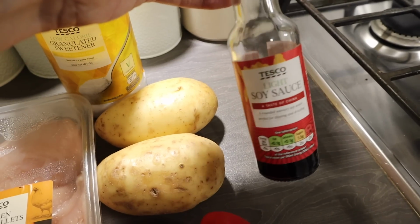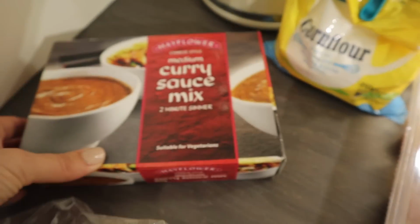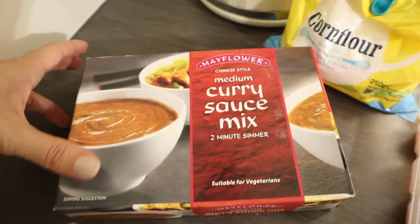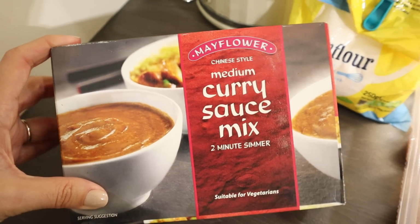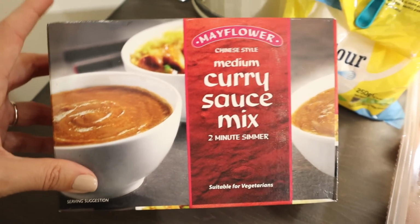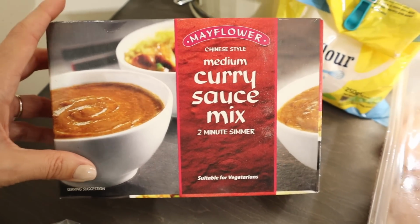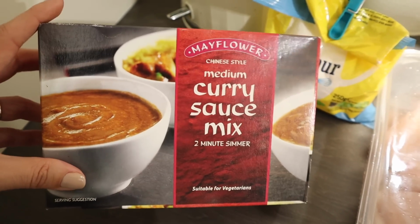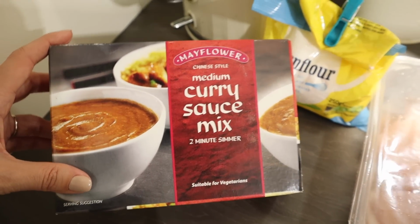Some soy sauce, I just use light soy sauce, some corn flour, and then lastly a mixture of curry sauce. I really like these Mayflower ones. You can get these from most places, like B&M always sell them. And you'll just need 1 portion of this, and it's normally around 4 sins for that portion. So that will be kind of like 2 sins if you're having it between 2 people.